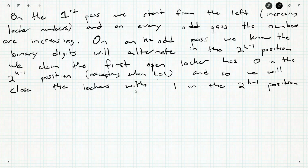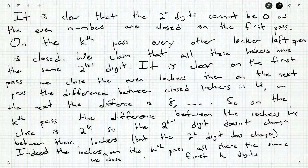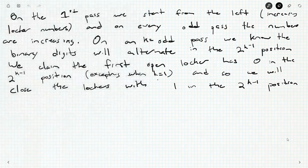Right? Does this track with the way I was lining up the numbers this time? Yeah, the digit won't change with the ones that we close. So if we don't close the 0, we'll have to close a 1, and then it'll be 1 from then on. Okay, yes, clear. So we claim the first open locker has a 0. This will give us what's left over. Why does the first open locker have a 0 from this point?